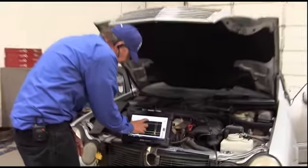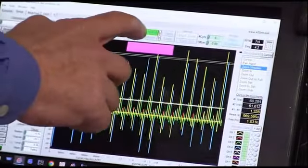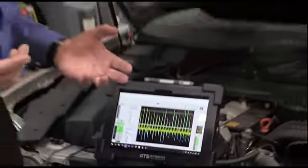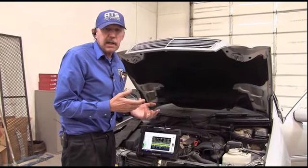Well, let's see if we still have that injector firing. The injectors have already shut off. See that? I got no purple. They're off already. Okay, so we know we've got a lean cylinder on the car, so now we're going to need to start to look at why it's lean.